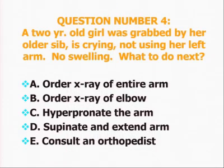Okay. All right, so a 2-year-old girl was grabbed by her older sibling. She's crying, not using her left arm. This one, what do you do next? Order an x-ray of the entire arm, order an x-ray of the elbow, hyperpronate the arm, supinate and extend the arm, or consult an orthopedist.